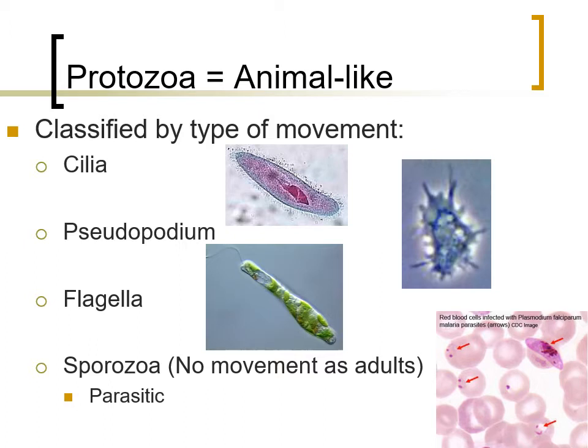Then we got sporozoa. These guys have no movement as adults. So they're typically parasites. That's their lifestyle. They're parasitic. So here I have malaria. So malaria, once it gets inside your body, and we'll look at malaria a little bit more in a bit, they live inside your blood cells, or in your liver cells, and they don't move after that part. They just reproduce.